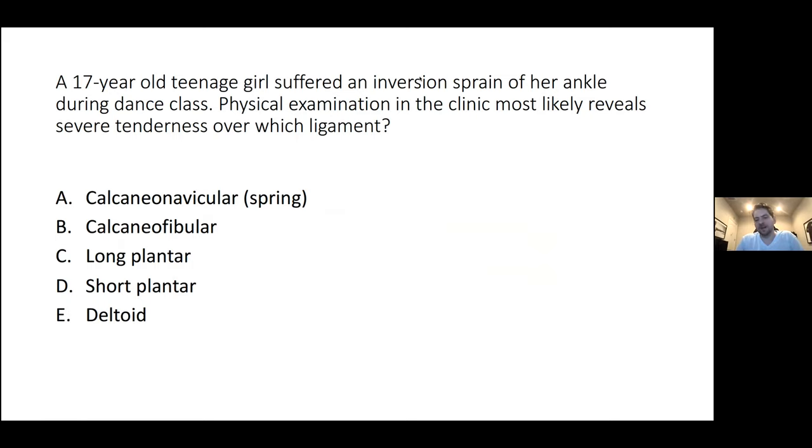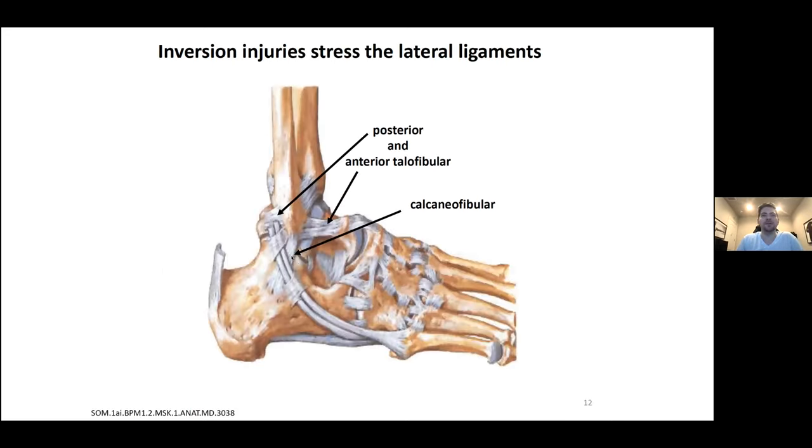Good. I tried to trick y'all and I didn't put the most common injured one. It's the second most common injured, but yeah. Good, yeah. Calcaneofibular, right? The most commonly injured one is the anterior talofibular. They make it easy. It's from the talus bone to the fibula, right? That's the one most commonly injured, but calcaneofibular is number two.